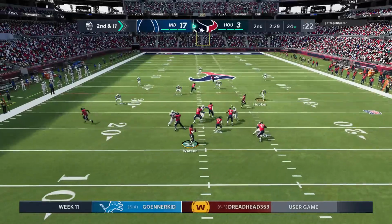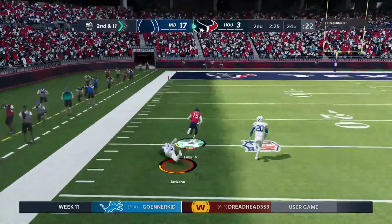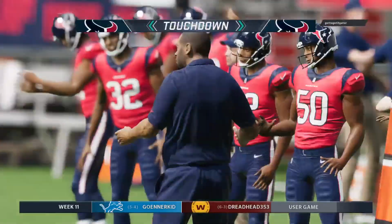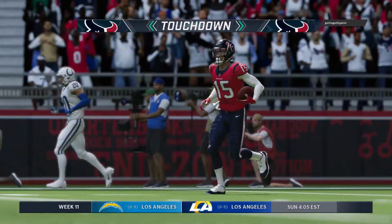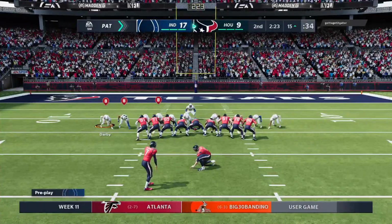4-yard line. He's letting this one go for Fuller. And that's caught inside the 30. Touchdown, Houston. Will Fuller, 76 yards. And the Texans are able to show off their quick strike ability.